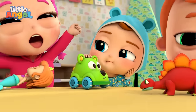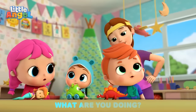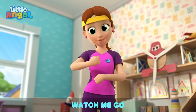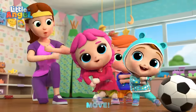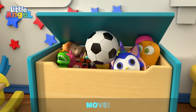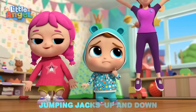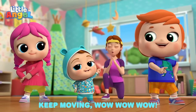Yes, yes, yes! What are you doing? Playing a game. Oh, no, no, no. Watch me go. You do the same. Let's move. Move, move, move. Exercise and feel the groove. Move to stay healthy. Jumping jacks up and down. Keep moving. Wow, wow, wow.